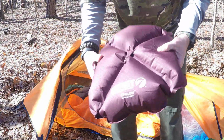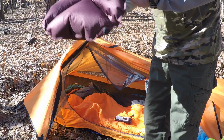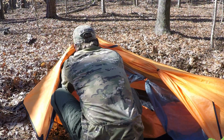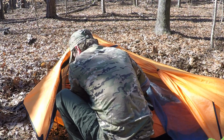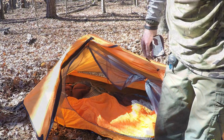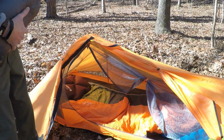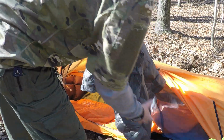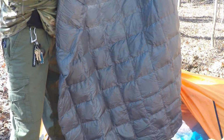Little X shape, the X pillow, and yeah, I'll let you know in the morning what I think about that one. For now, I guess I should get the sleeping pad cover so that I can wrap my sleeping pad. All right, so I got the sleeping pad cover on, and now for the down blanket.